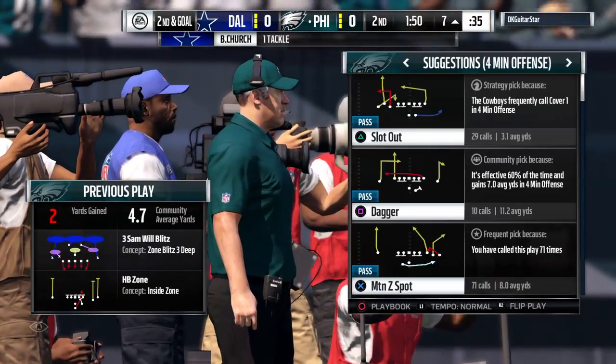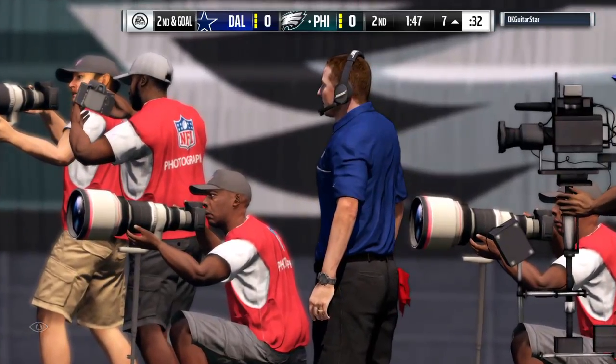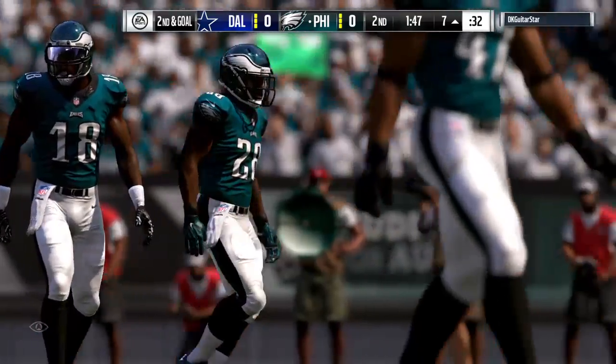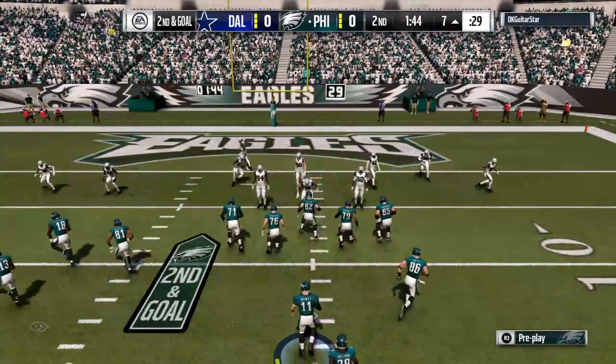Defensively, pretty good start there with their backs against the wall. That's a win for the stop troops right there. And if I'm them, I get a little bolder now. They won the first battle. Keep coming after them. Put the pressure on them. And they're definitely showing blitz here.